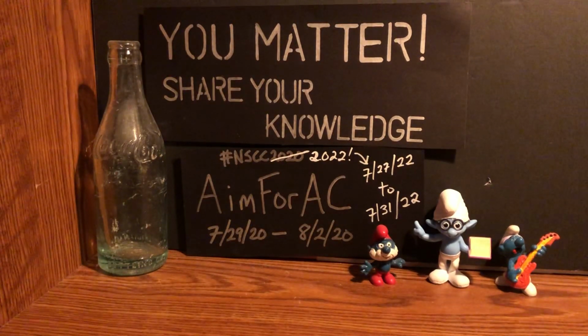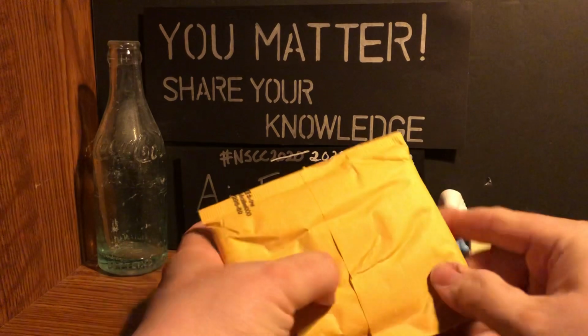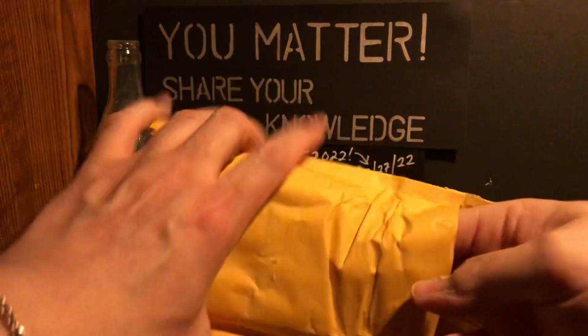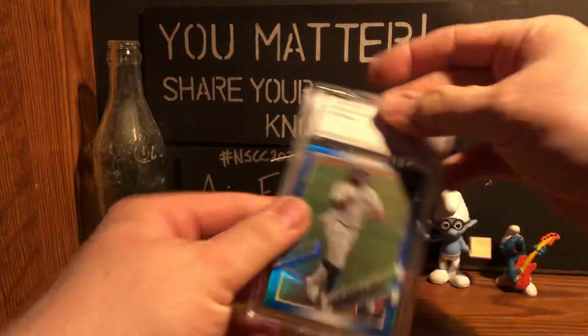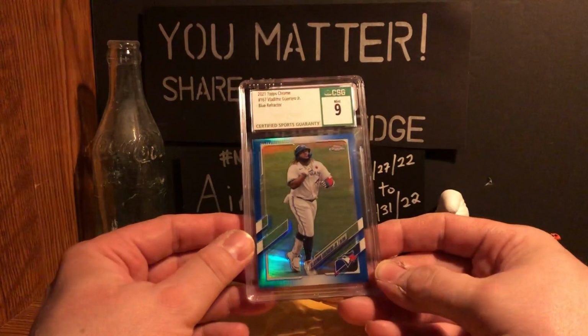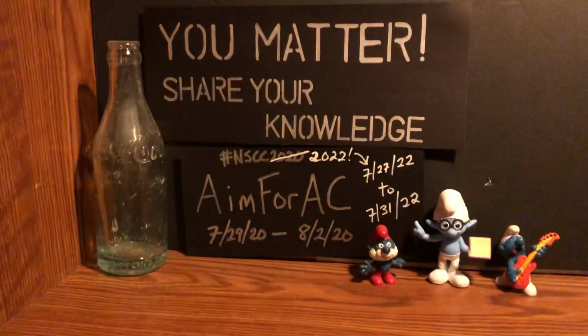I wonder if it's even mine. Feels like a slab. Let's see what it is. Oh, I know what this is. I did order this. Oh, I didn't know it was from there. Okay. Interesting.